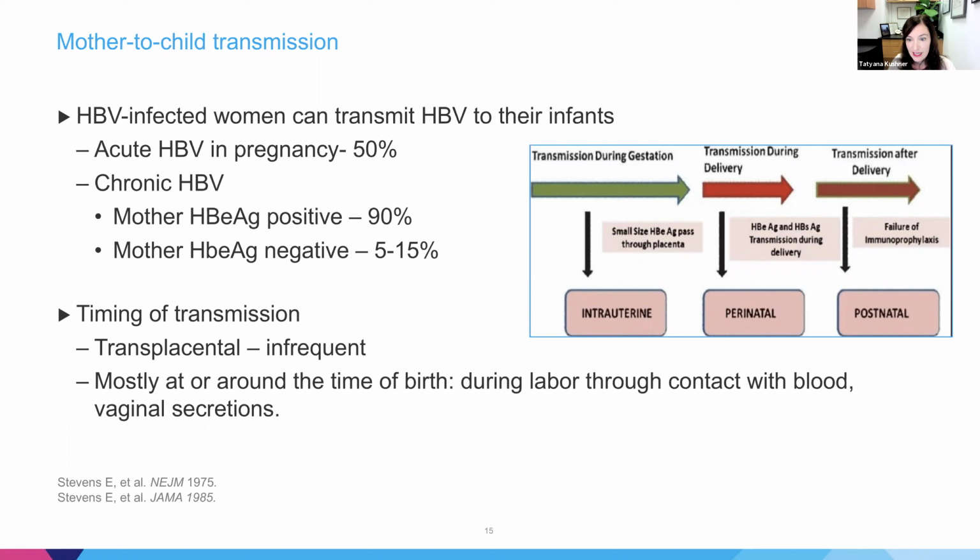And we know that if you have mother-to-child transmission at birth, the baby has a 90% chance of developing chronic hepatitis B. So, if you don't do anything and the mother is hepatitis B e antigen positive, there's actually a 90% risk of transmission. If you have acute hepatitis B in pregnancy and nothing is done, 50% risk of transmission. The thought is that the majority of the transmission happens at around the time of delivery. And so a lot of the interventions that we do focus at that time, but if nothing is done, the risk of transmission is really high. And so that's why we have a lot of measures now to prevent transmission.